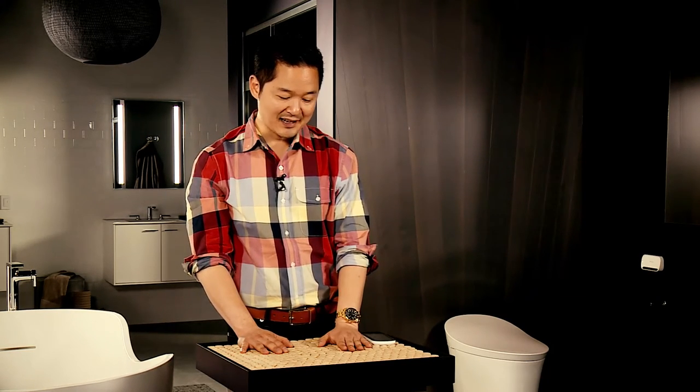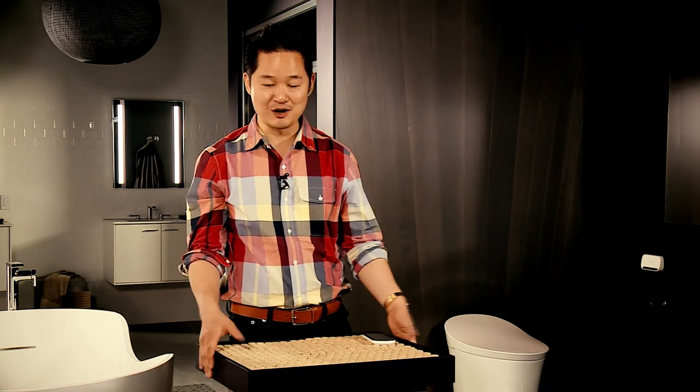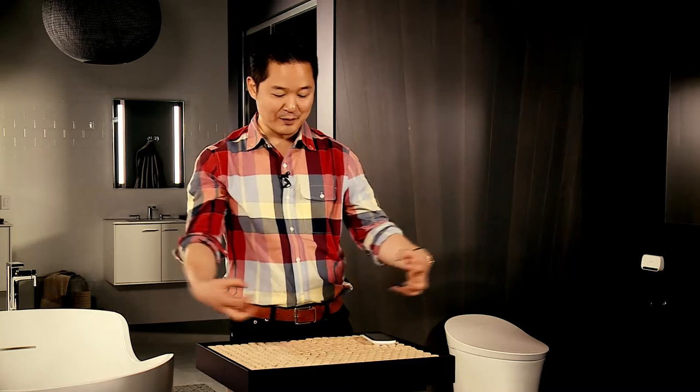But cork is actually also naturally antimicrobial. So mold and mildew growth is going to be limited when you stand on this. And I think it looks pretty cool too. No adhesive, no special tools. It's just a shadow box and cork standing right up. And then when you fill all the way up, the tension actually holds everything in place.